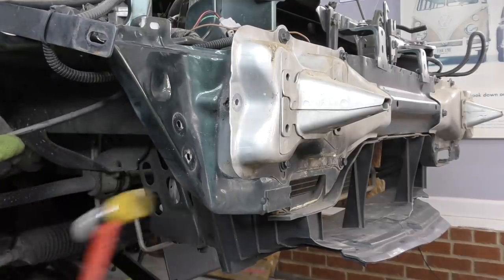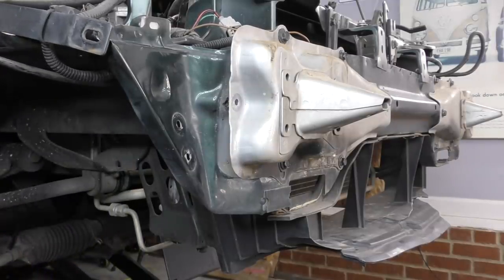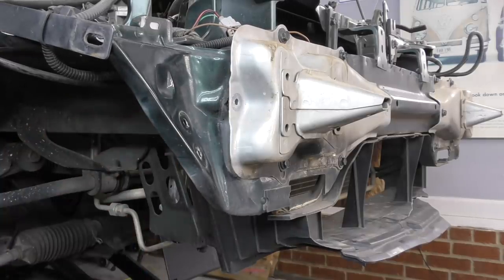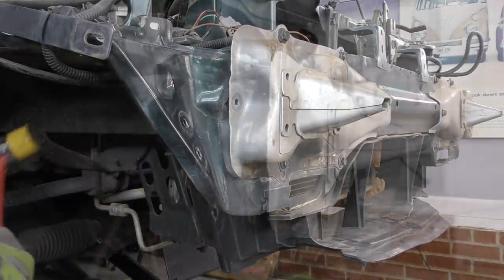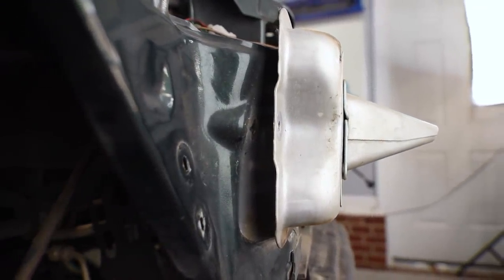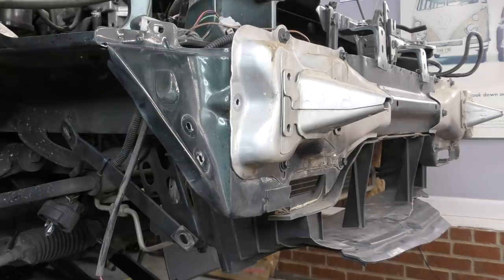Now, I did some test fitting on these front brackets that the bumper mounts to, and it looks like we're still going to need to do a little bit of massaging of metal, especially on the passenger side, more so than the driver's side. I think we worked the driver's side pretty good and got it pretty close, but now we need to massage the passenger side as well. As you can see, this bolt hole is supposed to line up with this threaded part right here, and it's 15 or 20 millimeters away from where it needs to be. So we're going to pound that back in and try to get it adjusted.